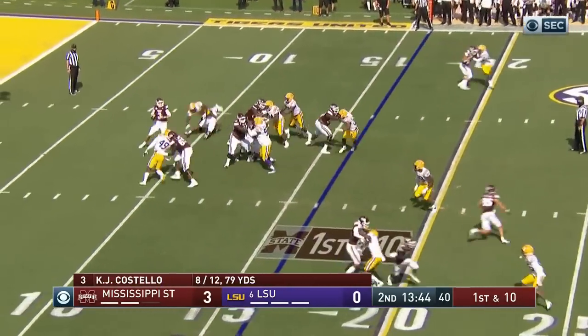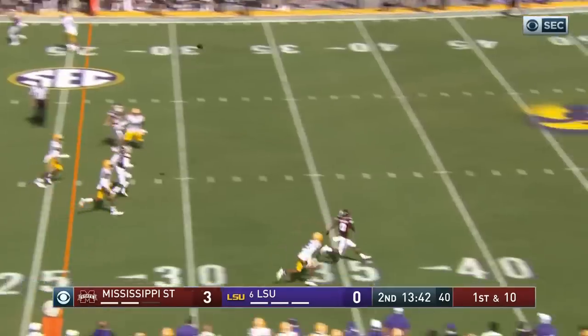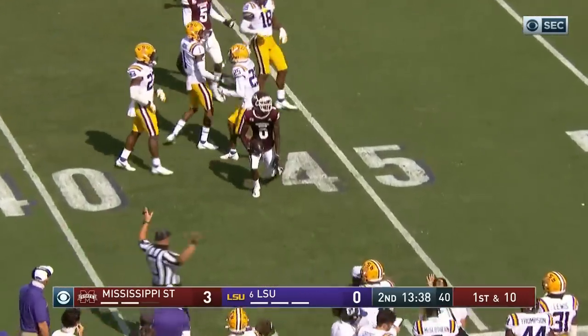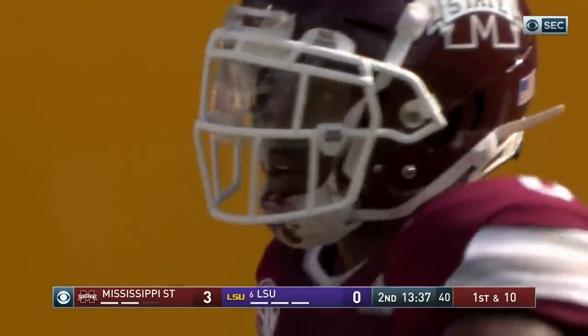Actually, for both teams. I mean, if you're Washington State right now, you're going, hey. Whoa, Costello zips it out to the 43 to Javante Payton. You know what I just said? If you're Washington State.